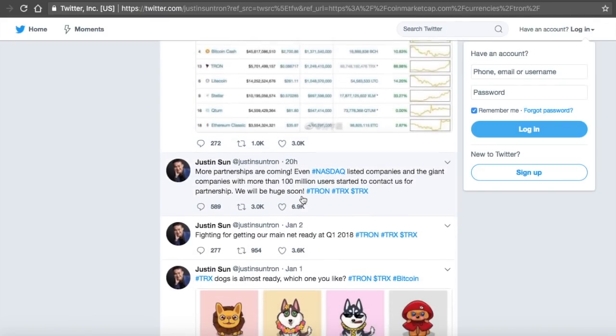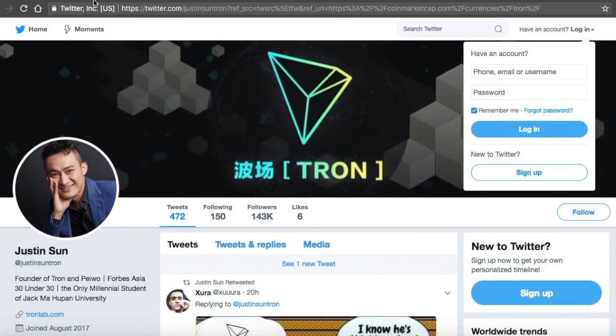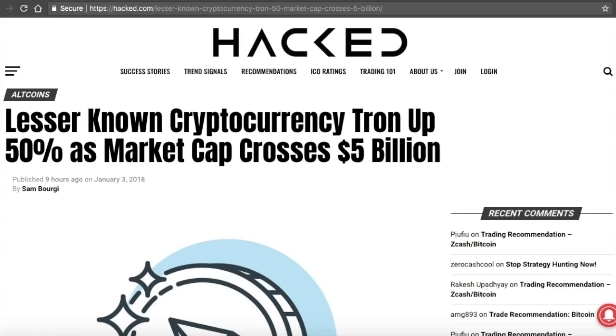So that's really good to see, and he even goes on to say that more partnerships are coming, even NASDAQ listed companies. So if you guys aren't familiar, NASDAQ listed companies are really, really big companies. Those are companies on the stock exchange and so forth. And he said NASDAQ listed companies and giant companies with more than 100 million users started to contact us for partnership. We will be huge soon. So guys, if that's not enough proof, I don't know what is. But Tron is looking to really make some moves, and at 7 cents, it's at a really good price moving forward.